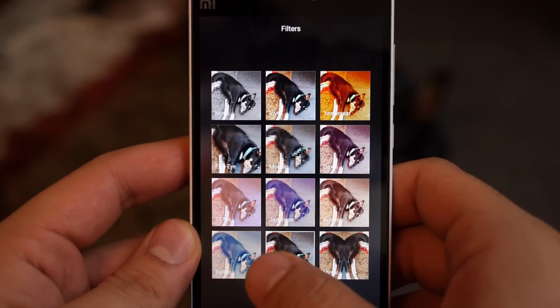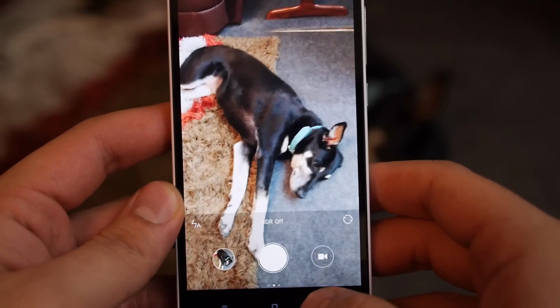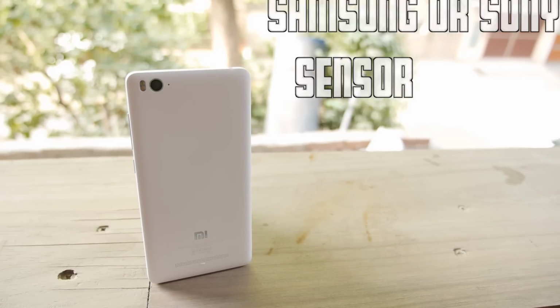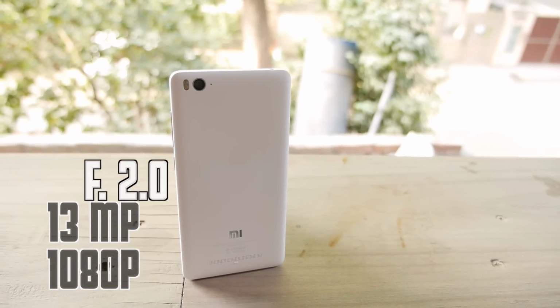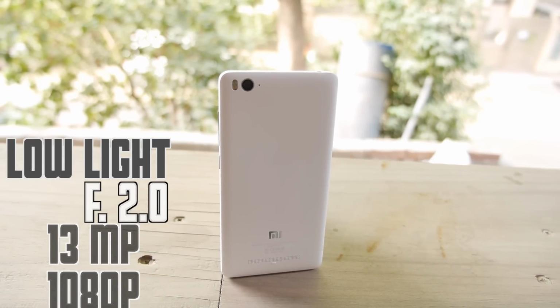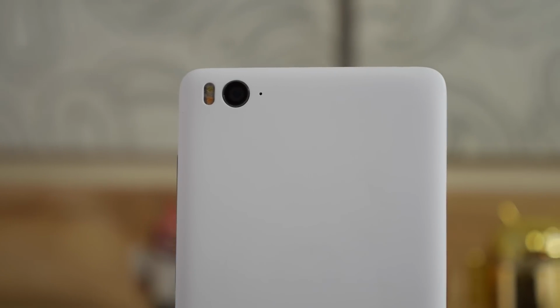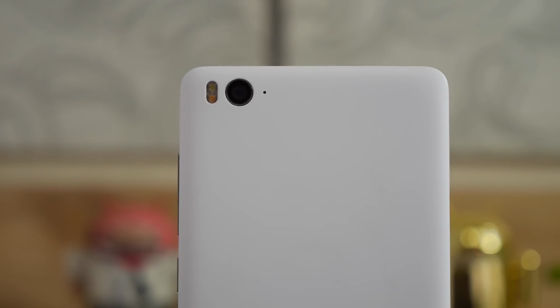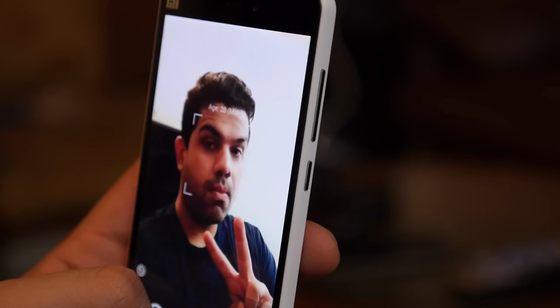While the camera UI is more or less functional, if you want slightly more advanced options, I would recommend downloading a third-party camera app. The main camera on the Mi4i is a 13 megapixel sensor made either by Sony or by Samsung, and you have an f2.0 aperture on the lens. Low light performance is good and color reproduction is great on images. You'll see that outdoors the images flourish and you get really good amounts of detail on the camera of the Mi4i. Dynamic balance of the images is pretty good as well. The only limiting factor on the device is going to be the storage, which you're going to run out of because you're going to be taking a lot of pictures.